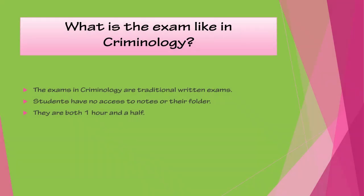The other 2 units, which would be Unit 2 and Unit 4 that you study, are assessed by an exam, and that's what you would consider a traditional written exam, whereby you don't have access to any information, notes, folders, books. And you go in to that exam and you sit a 1.5-hour question paper, and that's how Unit 2 and Unit 4 are assessed.